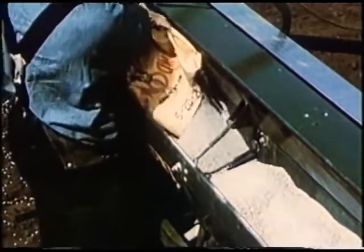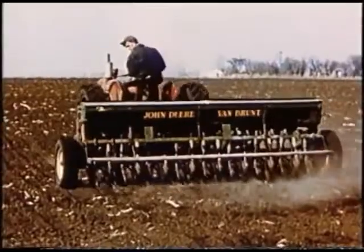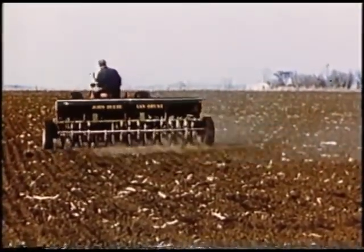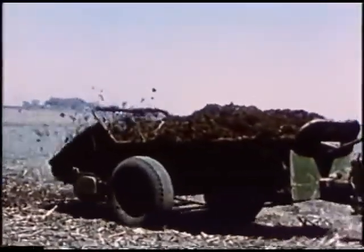The advantages of natural fertilizer compared with chemical fertilizer has always been a very controversial subject. Here you see chemical fertilizer being applied. And now, the natural organic fertilizer.